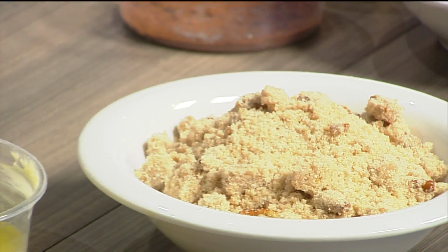All right, so what we're gonna make for you today is a pumpkin streusel coffee cake. We have 3 parts to it. The first one is a topping. It's very simple to do. I have flour, sugar, some melted butter, and pecans. You really just dump it all in together in the bowl and mix it up. You can use a mixer or your hand.